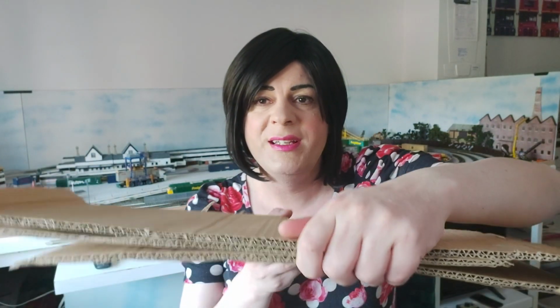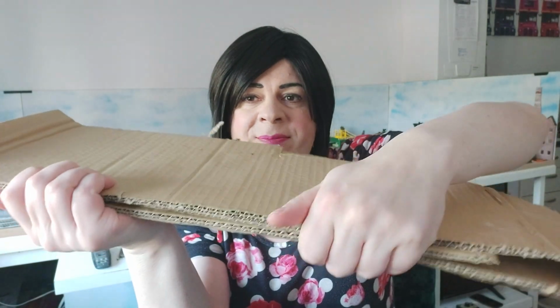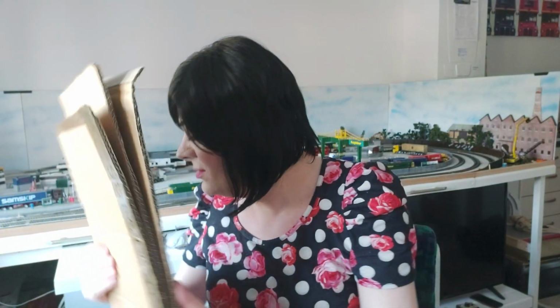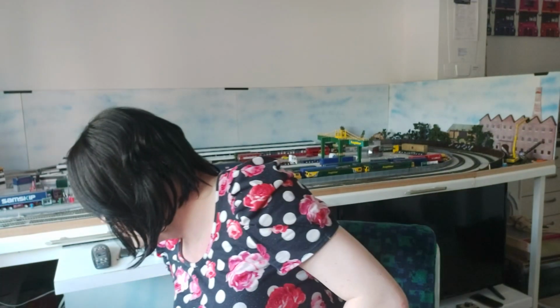Some of these have been used to make various bits and pieces, which is what I'm going to show you. The reason there are 3 layers is that if I do it like that, that is actually the height of a platform. So that gives you a clue as to what I've been making with this. We'll show you that as well.